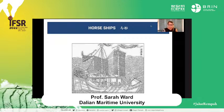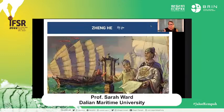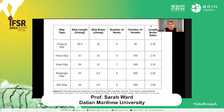So these were horses that were used for the warriors when they went to shore. We've got Zhanchuan, or warships. We've got treasure ships, Baochuan, and this is the mock-up of what we believe the Zhenghe treasure ships would have looked like. These are so named because of the vast amount of treasure they could carry in their holds. And all of these ships were believed and recorded to be part of the flotillas that were used for the Zhenghe fleet. The recorded dimensions of which can be seen here.